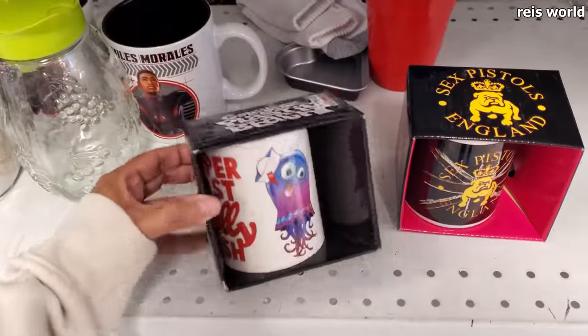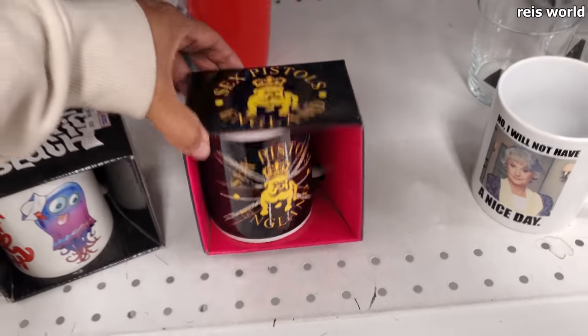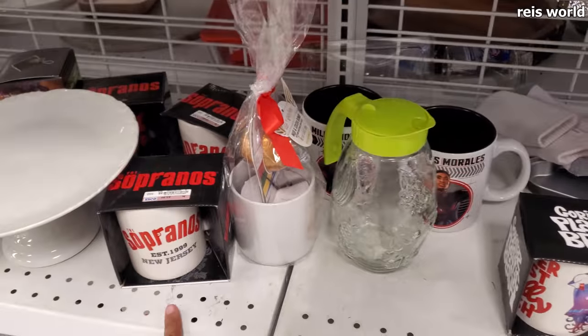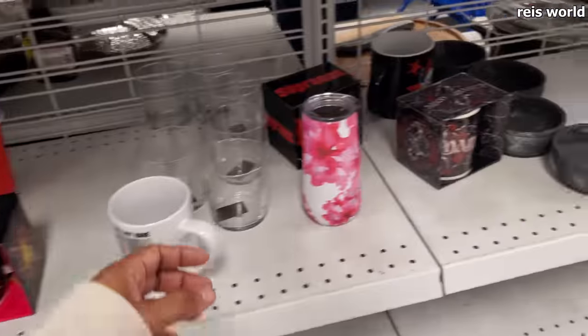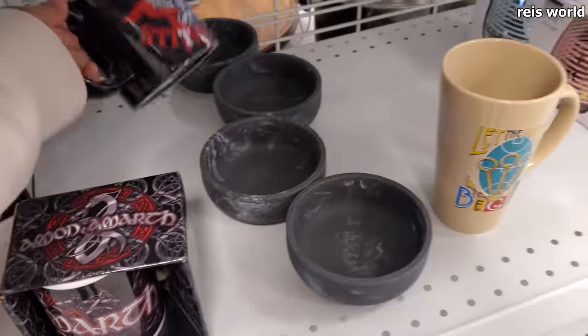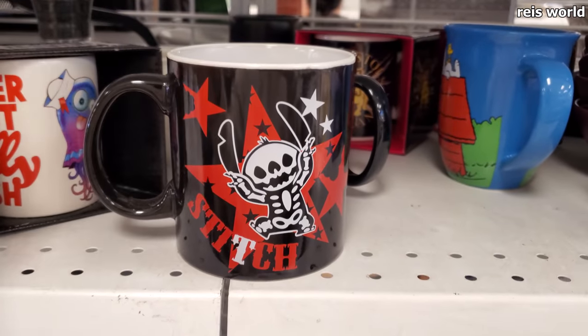We have the Gorillaz mug, $4. Look at that. And the Sex Pistols. What? These are kind of cool to find in Ross. Normally you can't find this. They have Sopranos, $4 as well. Oh yes. Oh, look at this Stitch one. Normally you only find these in Spencer's, so that's kind of cool.